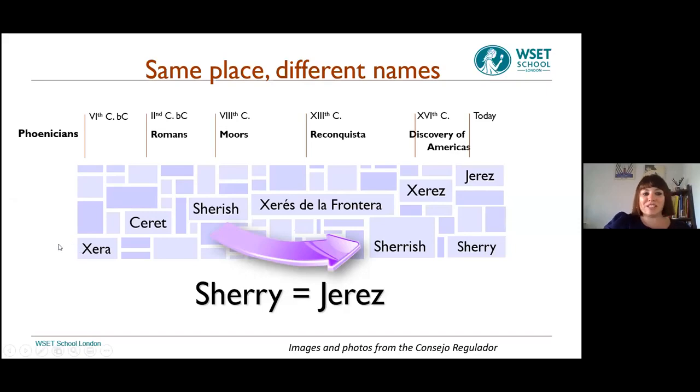But you see, originally the area was called Berra, okay? And then that's changed over time. When the Moors came, they called it Xerish. That's incredibly important, because sherry, as we know it, is the word for the PDO, Sherry and Jerez, or Xerez, this word here. That's what we call it. That's the PDO. And it was very important that the Consejo Regulador, while they were forming, could actually prove that the name of the place was very linked to the word sherry, which we can see.